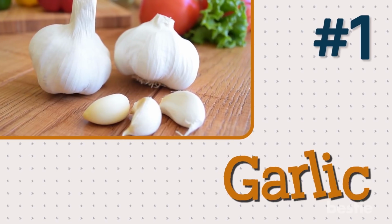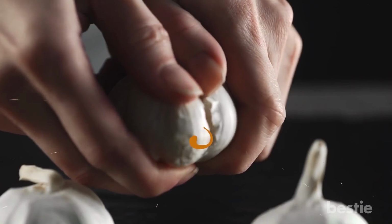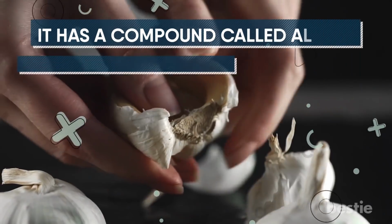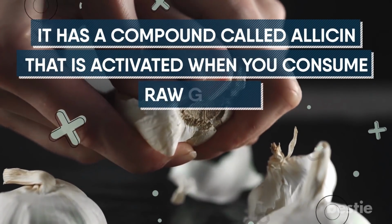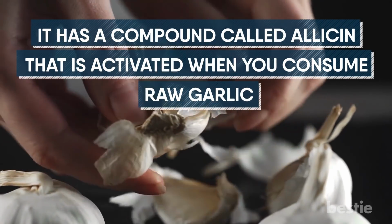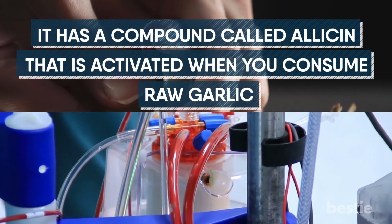Number 1. Garlic. Garlic is one of the best foods to have if you're looking to clean your blood. It has a compound called allicin that is activated when you consume raw garlic. This compound is the key to ensuring the liver is protected from toxins, which in turn help filter your blood.